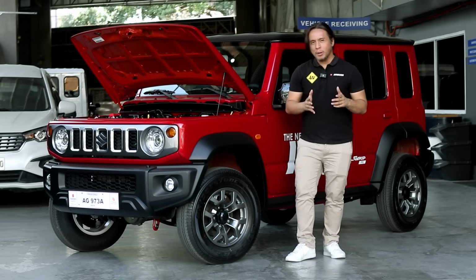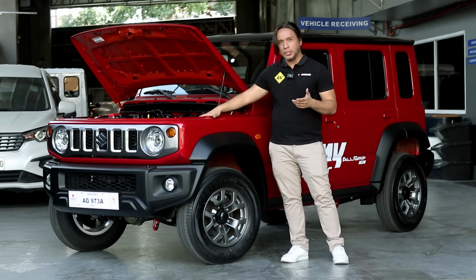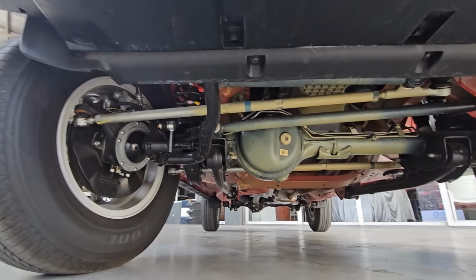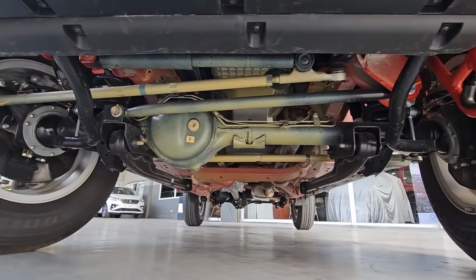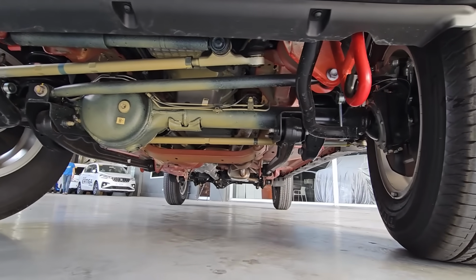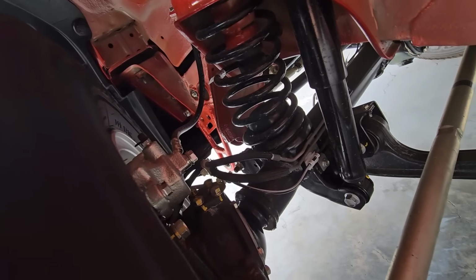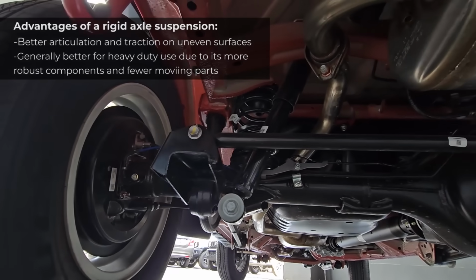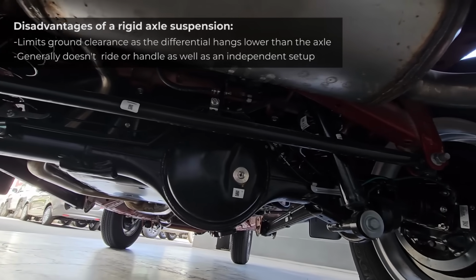You only get one engine option for all the variants of the Jimny, and that's this 1.5-liter naturally aspirated engine. So this puts out 103 horsepower and 138 Newton meters of torque. The GLX comes with a 4-speed automatic, and the GL comes with a 5-speed manual. Now, one thing that you have to know about the Jimny is that it's not a crossover. It's based on a truck chassis, and unlike most modern SUVs, it comes with rigid axles front and back. Now, that's not the best kind of suspension setup for road use, but for off-road use, it has its benefits.